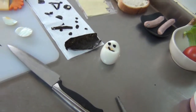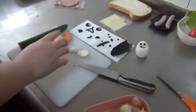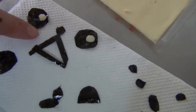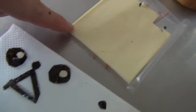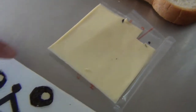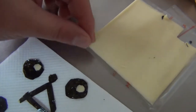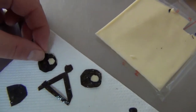So to make the bear, you have to use the seaweed. And I've already cut some earlier. We've made a nose, a mouth, eyes. And what we've done is we've cut some little circles from cheese using a straw. So we just push the straw in, and now we have little eyes. So I'm going to pick them up and put them on our eyes.